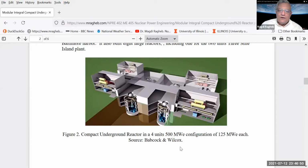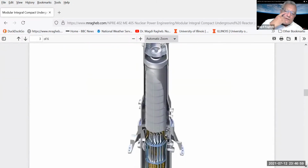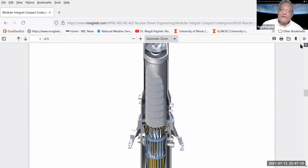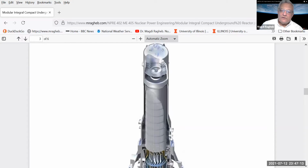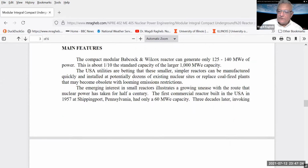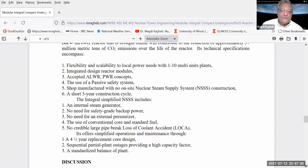So this is the Babcock and Wilcox company, and you know that Babcock and Wilcox has been building nuclear submarines, so they are taking their part of the technology. Again, it's an integral type of reactor. The reactor core here is at the bottom and the steam generator at the top, all of them enclosed within a single steel vessel, so there is no piping that can break in an earthquake and release the coolant, or lose the steam and radioactivity to the environment. And if it is underground, well, then it is not going to release any radioactivity in the case of an accident.